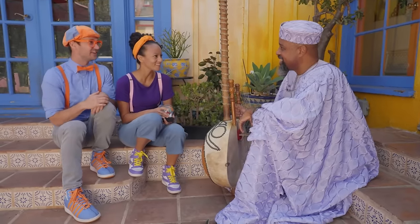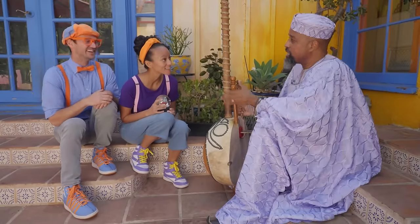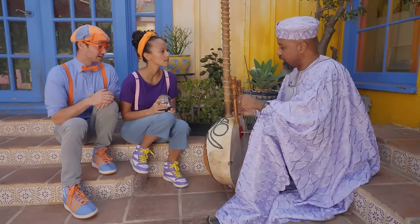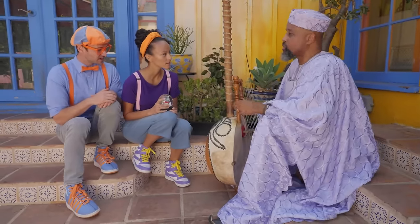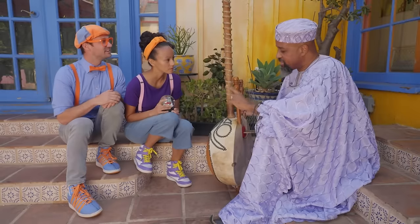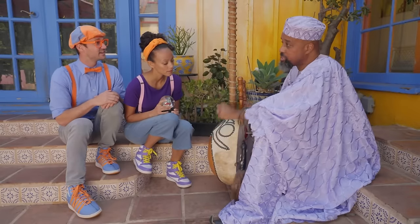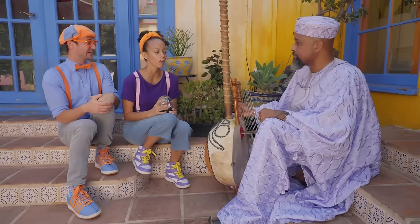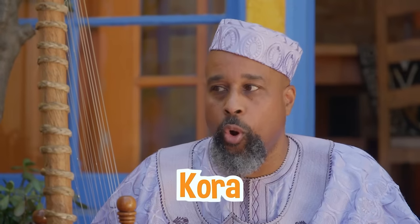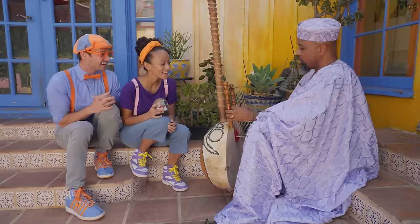That sounds cool. Before we go inside, can I just tell you a little bit about the instrument? Oh, yes, please. This instrument is an ancient harp out of West Africa that is played by the oral historians or storytellers. They've been playing it for hundreds of years. And they say that the history of the people of West Africa can be heard if you listen to the kora. Really? Oh, so it's called a kora. It's called a kora, spelled K-O-R-A. Wow. Can we hear a little bit more? Oh, absolutely.